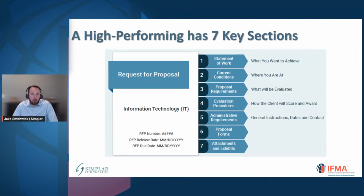We have administrative requirements, which is your basic general instructions, dates, when you have to submit, contact information, things like that. Number 6 here is proposal forms. Now, when I talk about proposal forms, what I mean by this is that if you require the vendors to provide you information as an owner, there should be a form attached to it. Nothing should be left to the vendors to do on their own here. So if you're collecting information from the vendors, be sure to have some guidance about what you want them to submit, the format and structure you want them to submit, and the best way to do that is through a form document.